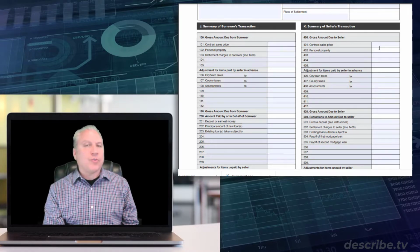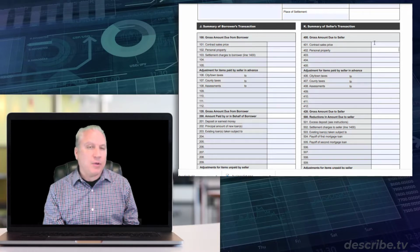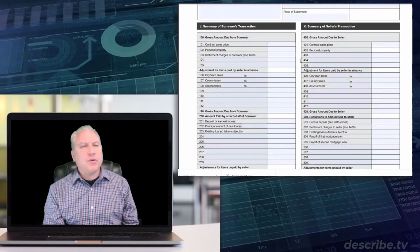Sometimes a house is sold for $350,000 and there may be personal property like a boat or a shed or something that's not part of the real estate that's sold as personal property. Sometimes the furnishings of the house are sold as personal property. You notice below that there are 2 blank lines. That's for additional information. If you notice, there are settlement charges to borrower, line 1400. This is the total of basically what most people refer to as closing costs. It says line 1400. That comes from down lower and is put on this line.